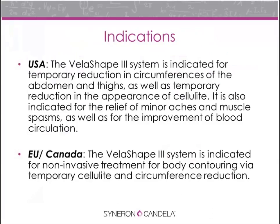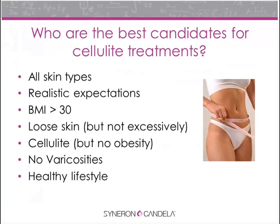What are the indications? We've talked about this. Basically, temporary reduction in the circumference of the abdomen and thigh, as well as improvement in the cellulite. Like we had said before, in the lipedema patients that I've seen, there's improvement in aches and pains, particularly swelling of the lower extremity, because you get this improved metabolism of the tissue and blood flow. It's also indicated in Canada for cellulite and circumference reduction as well.